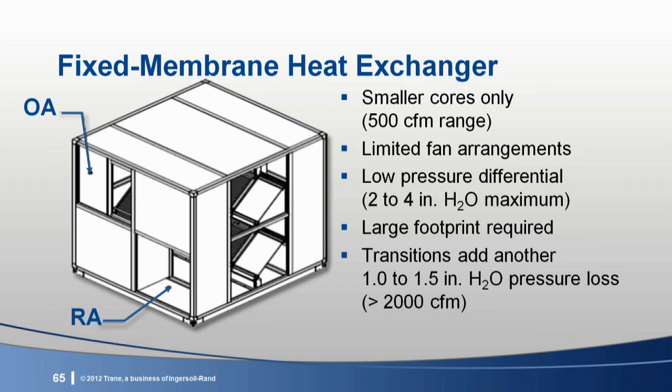Using these at typical commercial applications will require banks of exchangers to be assembled with the use of transitions and block-offs to get the cross-flow air through all the exchangers while still isolating the exhaust and outdoor air streams. This results in some cases higher pressure losses from the transitions than the exchangers themselves. Another limitation for the membrane material is the lower allowed pressure differential. Unlike the aluminum plates, one has to be careful on fan arrangements, as most exchangers are limited to less than 2 inches of pressure differential.